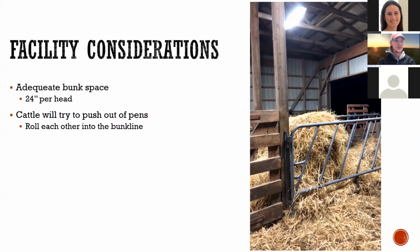The cattle are going to try to push out of the pens. You can't have a weak pen made of pallets and baling twine, because they're going to try to push out, they're going to try to stick their head through a fence, because again, they're going to have that really healthy appetite.